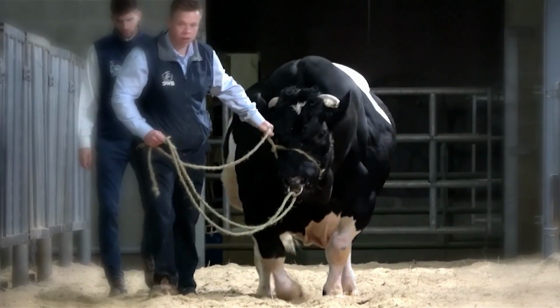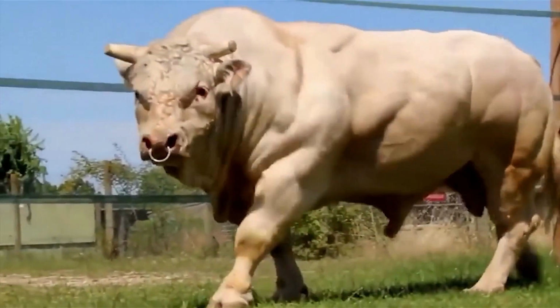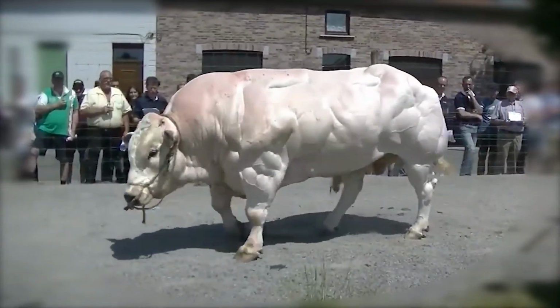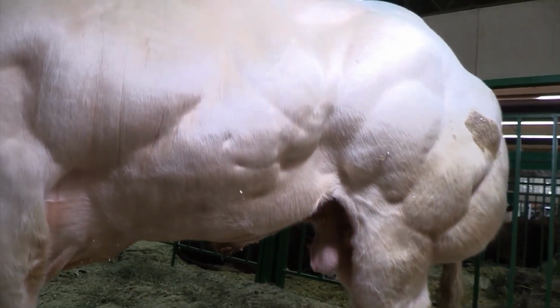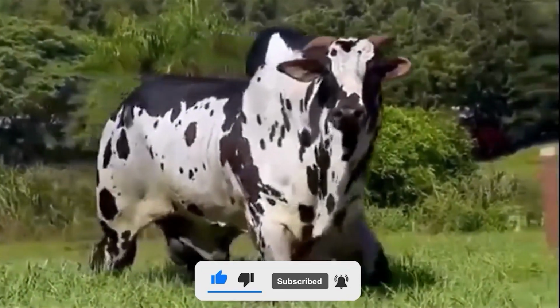This bull looks like a real monster, which was brought out in the laboratory and even pumped up with steroids. Its size is impressive, with a mass of almost 1.5 tons. It is twice as large as ordinary bulls. Every muscle is visible under the smooth hide. If such a bull were to strike, then even without horns, he could break through a wall.